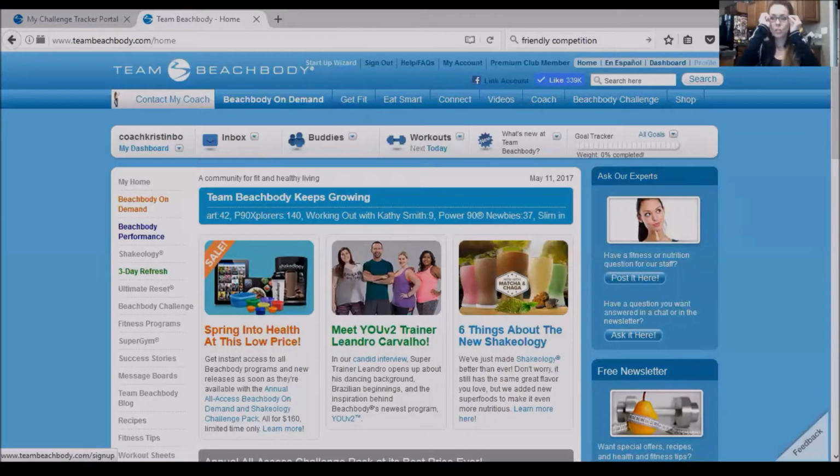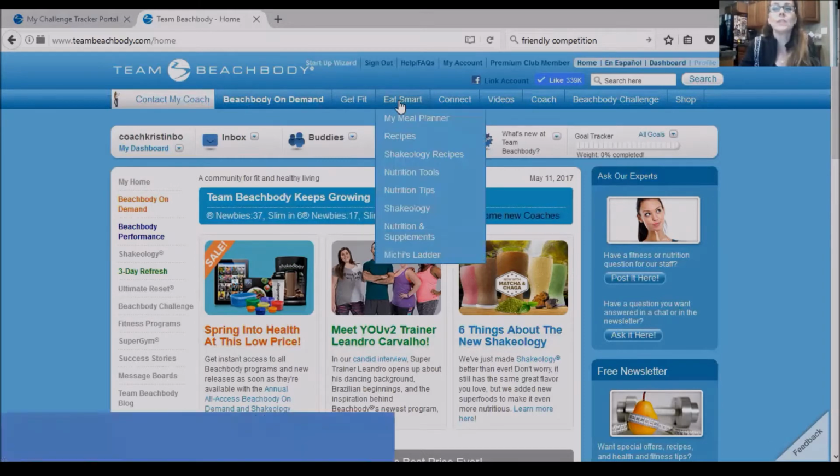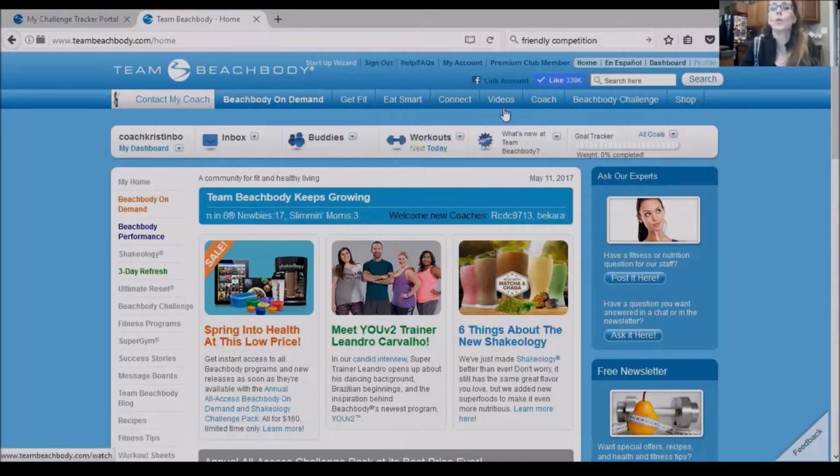So I'm going to share my screen. Let me go ahead and do that. This is the Team Beachbody website. So two areas that I'm going to highlight will be the Beachbody On Demand and the Eat Smart tab. As you can see, there's a whole bunch more, okay?